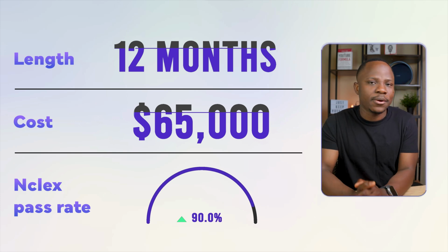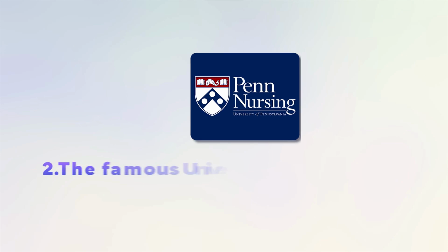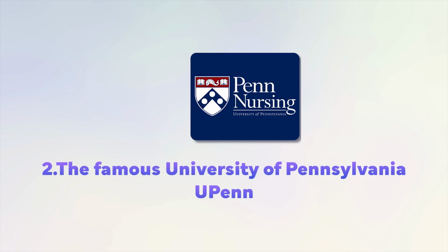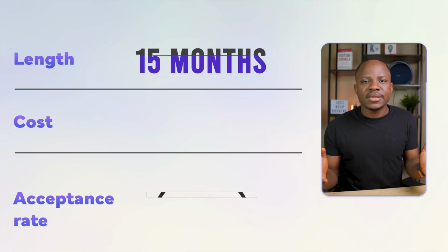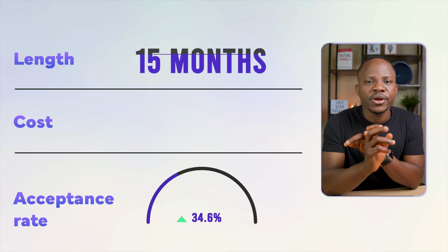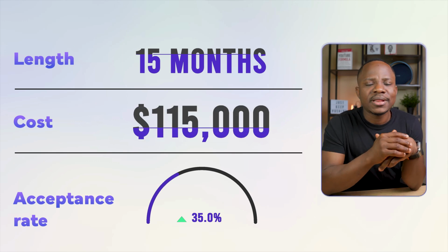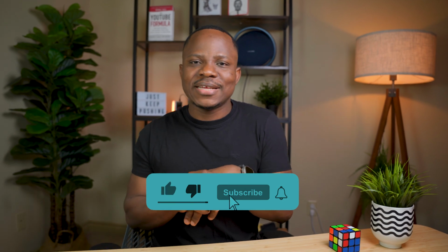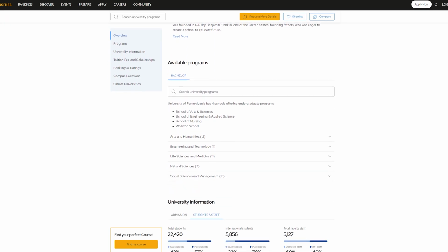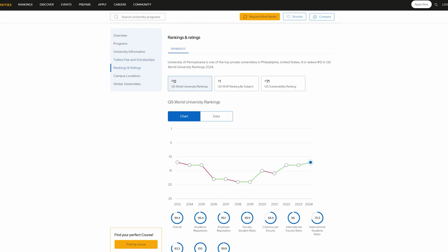Now, the second university is the famous University of Pennsylvania, also known as UPenn, which is an Ivy League school. The program at UPenn takes about 15 months. It has a 35% acceptance rate, and it costs a whopping $115,000 for the 15-month program. I mean, if you're going to an Ivy League school to have an accelerated degree, then you expect to pay a lot of money for that. It has an NCLEX pass rate of 94.6%, and the course is delivered both in person and online. So you just have to go to the website and look at which one best suits your current condition.